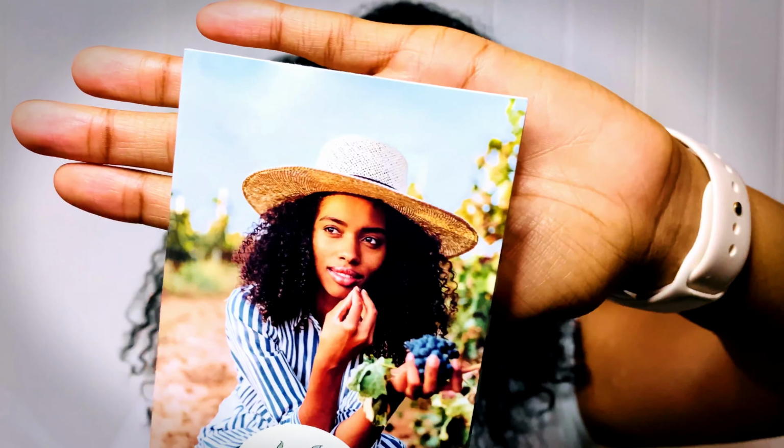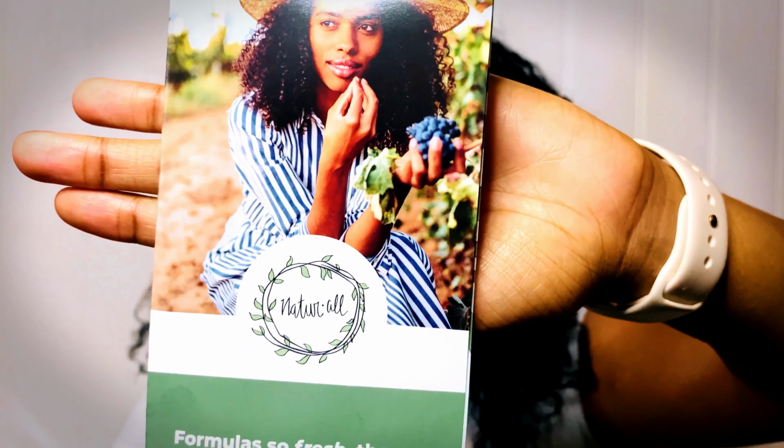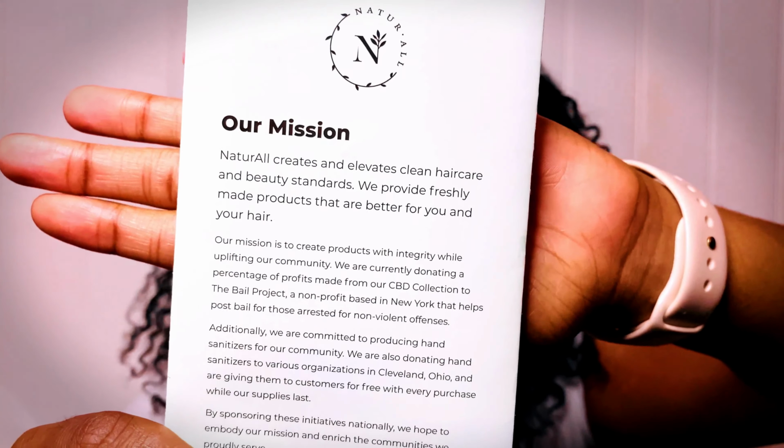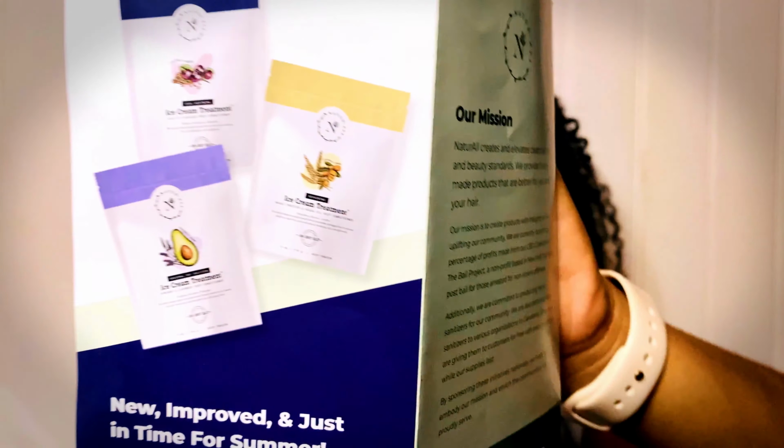But before we do, I do want to talk about this really cute pamphlet that came with the product. Here's the pamphlet right here, guys. It's from NaturAll. This is so cute. Their mission statement is on the back. I'm not even kidding, this company is so professional. And then once you open it up, here's the new product right here.